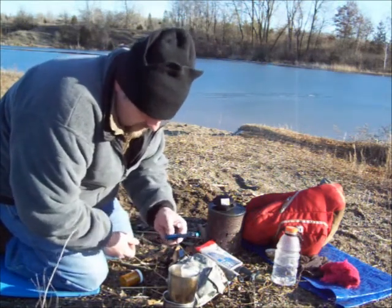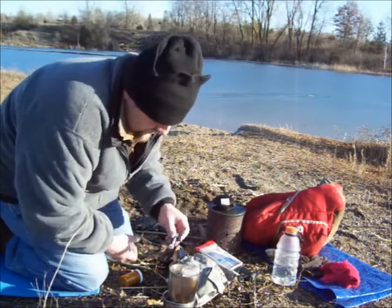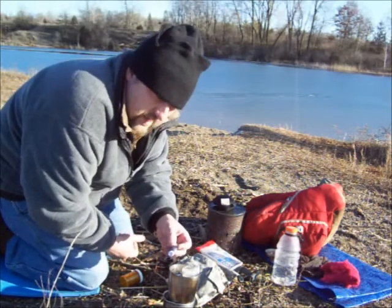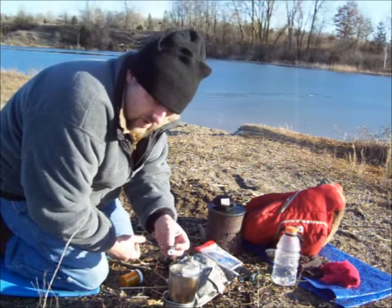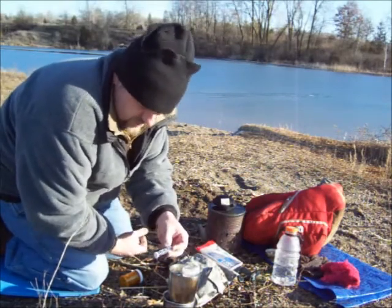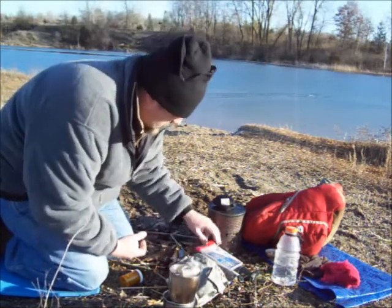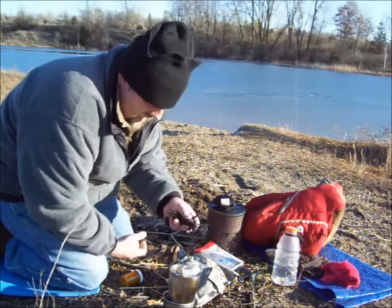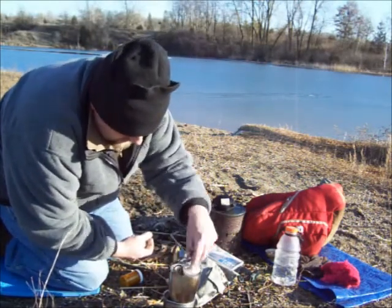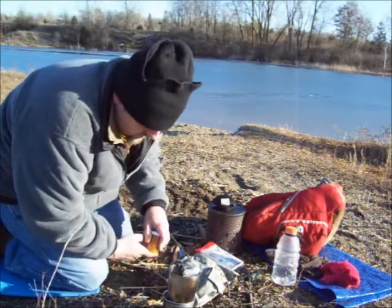And I always have my little mini mag light. Chapstick, that's another multi-use item. I can use that to lubricate my knife or my gun or something if I need to in a pinch. And it's good for chapped lips and a bunch of other things. Could use it to start fires. I got a couple small lengths of paracord. You know, paracord, I'm not even going to bother explaining the uses.